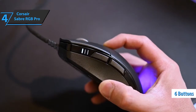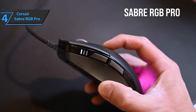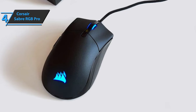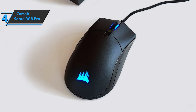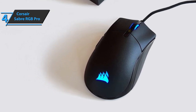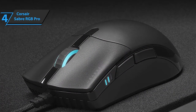The Corsair Sabre RGB Pro has 3 RGB lighting zones. The first one will be on the palm in the shape of the Corsair logo, the second on the mouse wheel, and the third on the DPI indicator. The mouse is connected to the computer using a USB cable. This paracord cable uses a new Corsair design that makes it very flexible and light, so we can use the mouse without even realizing that the cable is there.